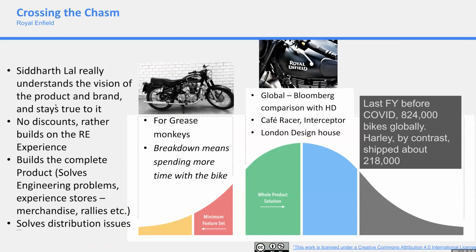He really understood the vision of the product and the brand, number one. That was the most critical. He made sure that the brand is not diluted, so we'll not give any discounts. We will build the complete product. We'll solve all the engineering problems. We will add more layers on top of the product, a great buying experience. We will conduct rallies to entice people to buy Royal Enfield bikes and so on and so forth. He also fixed various distribution and supply chain issues that were plaguing the company, right? So this is the result that they were able to achieve in that decade.